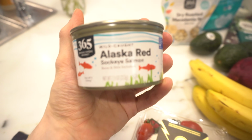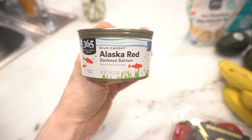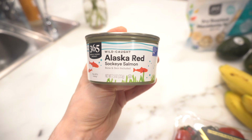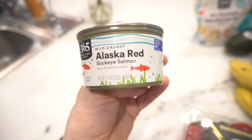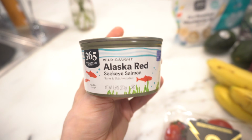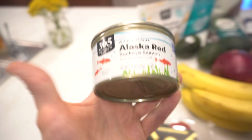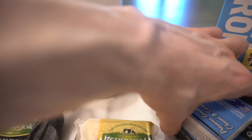Similarly, I also got some Alaskan red salmon in a can. And I know it's in a can, so it's probably not the healthiest, but this is wild caught Alaska red sockeye salmon with the bone and the skin included. I actually really like this. I put this on salads, or you could also make salmon croquettes or salmon patties with this. I don't know what you could use for the breading that would be healthy, but that's at your discretion. I really do like getting this because it's a lot more convenient than getting fresh wild caught.